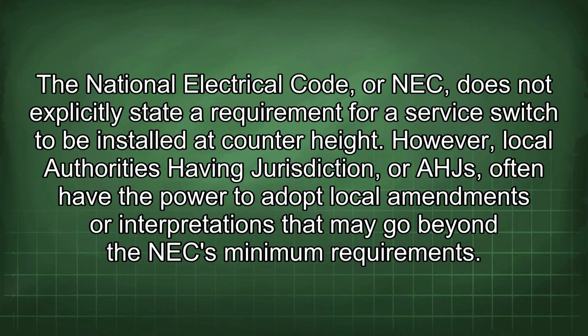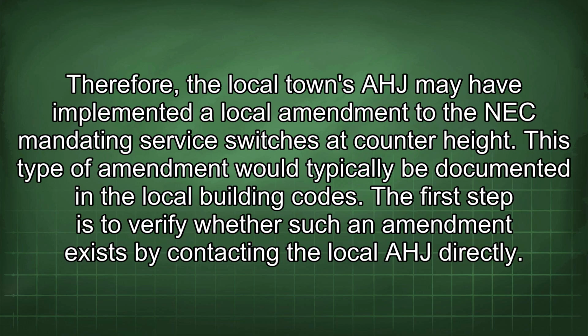The National Electrical Code, or NEC, does not explicitly state a requirement for a service switch to be installed at counter height. However, local authorities having jurisdiction, or AHJs, often have the power to adopt local amendments or interpretations that may go beyond the NEC minimum requirements. Therefore, the local town's AHJ may have implemented a local amendment to the NEC mandating service switches at counter height.